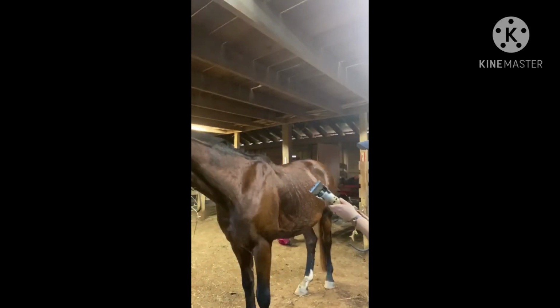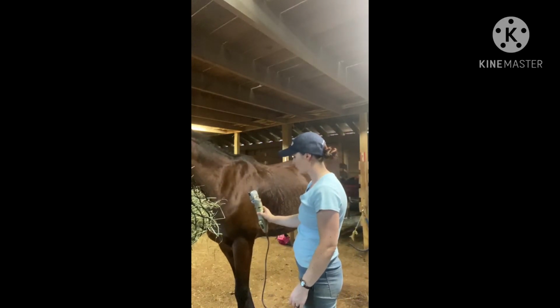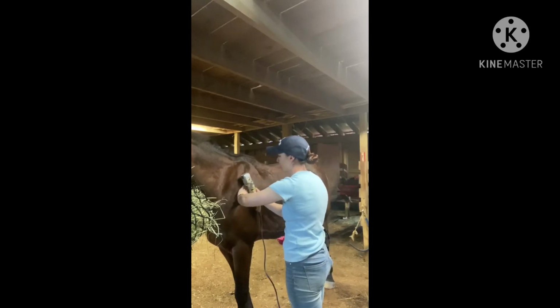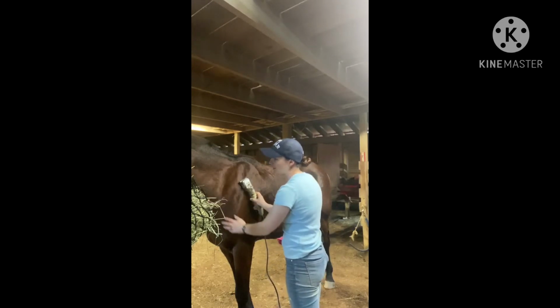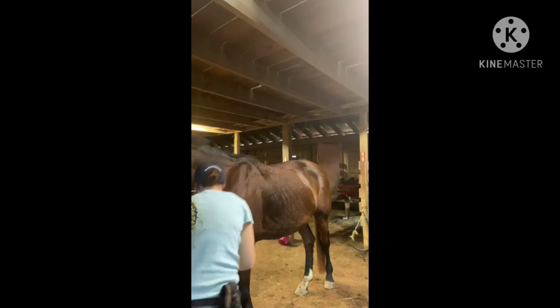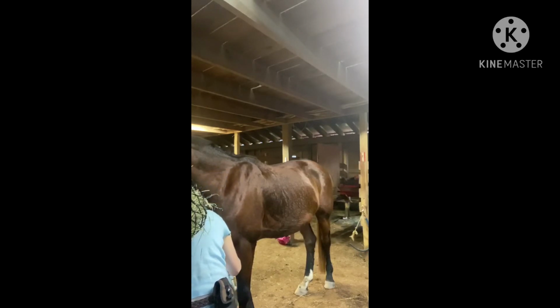Okay guys, now we've got Blue tied up in a safety tie in the aisle, and of course he's got his hay net. So you can see here, I don't own my own clippers. When I was younger, we had a barn fire and I lost everything. So it's been taking me years and years to kind of replace everything. But luckily our barn owner has some clippers. They're really ancient, but they're in really good working order. They have fresh, new, sharp blades on them.